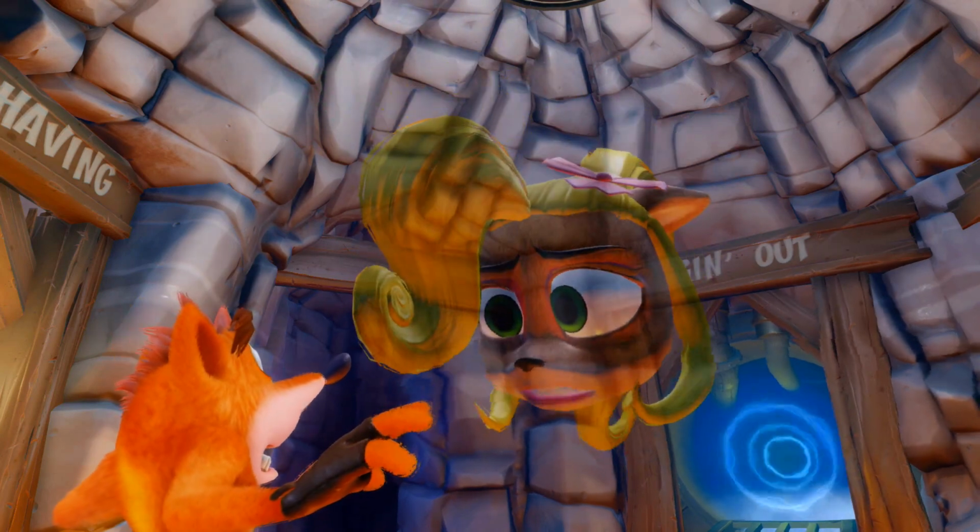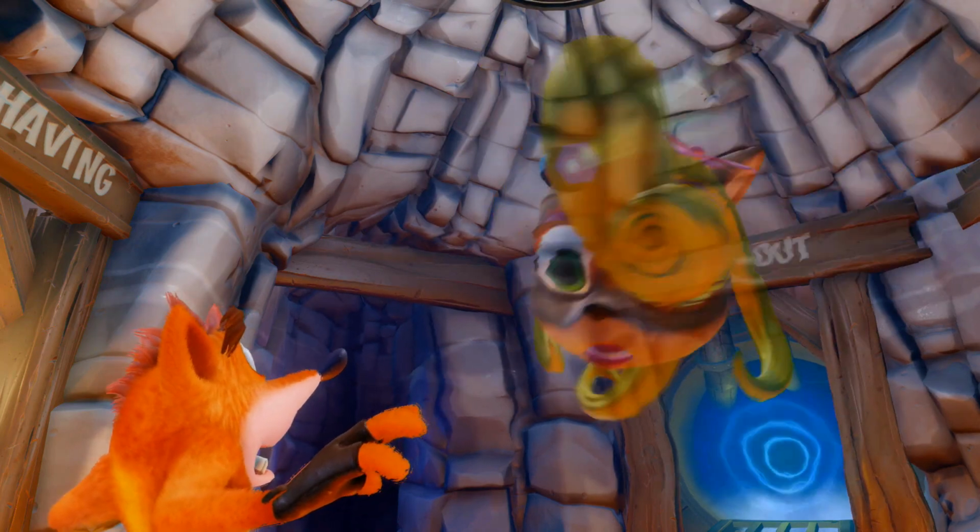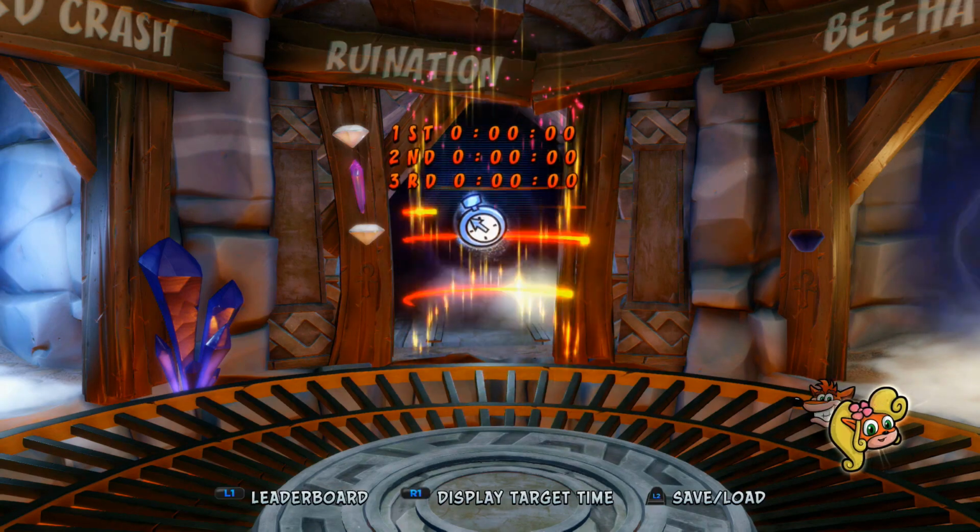Cortex has almost completed the new space station. Something's not right with his statement. Oh, it's already completed. Or probably the laser. Yeah, the laser. The Star Destroyer.